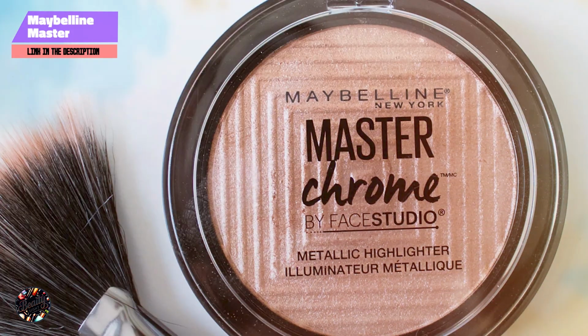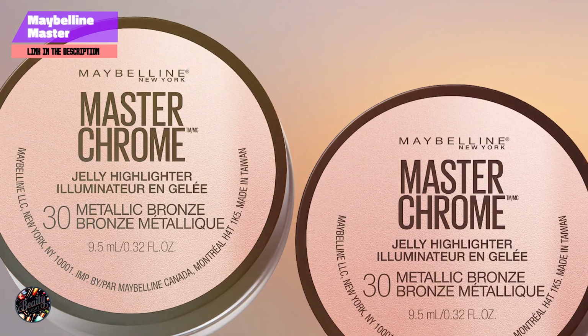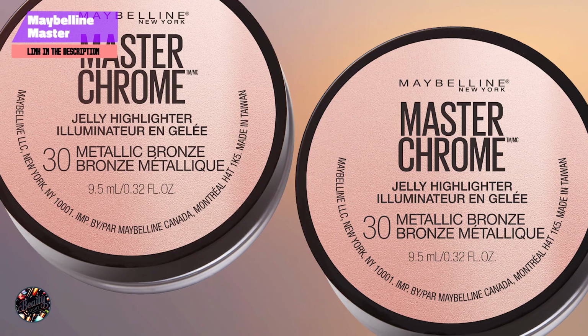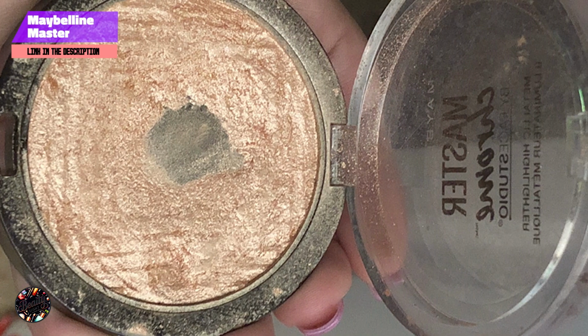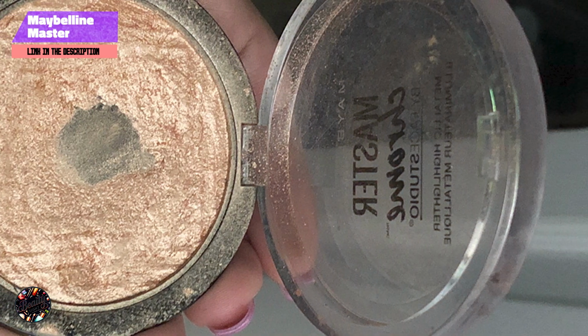Key features: infused with metallic pigments, this highlighter delivers an intense chrome-like finish. Available in shades like molten gold and rose gold, it's designed to enhance the skin's natural warmth. Its soft, buttery texture ensures a smooth application every time.